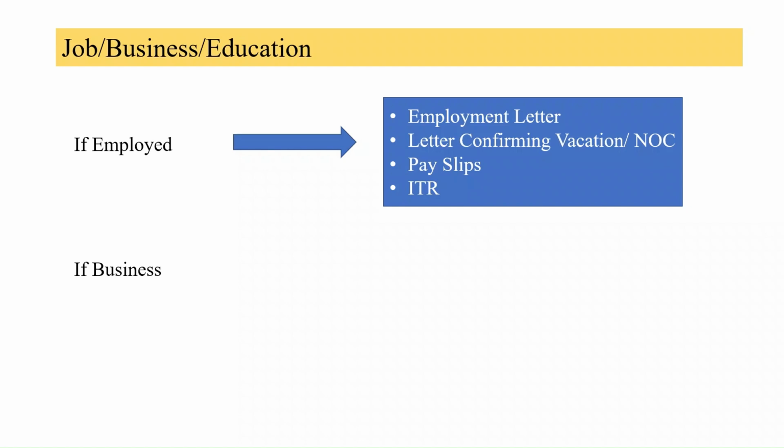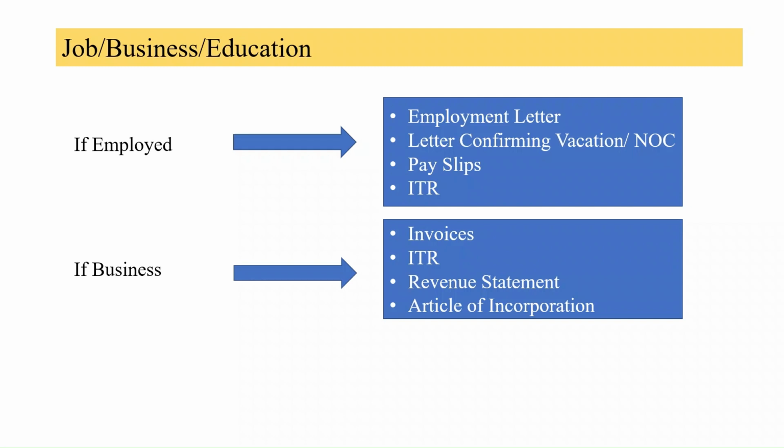And if you are running a business, what can you carry? If you are running a business, you must be making some sales, and if you are making some sales, then you must have some invoices. Carry those invoices. Carry your income tax return, because this will show that you are earning back home and paying taxes to the government. Carry your revenue statement, which is basically your sales statement showing how much sales you have made. If you have a business in India and you're selling your product there, you have a reason to go back to India. I'm taking India as the home country example. And if you have started a business, you must have articles of incorporation. Carry that document as well.